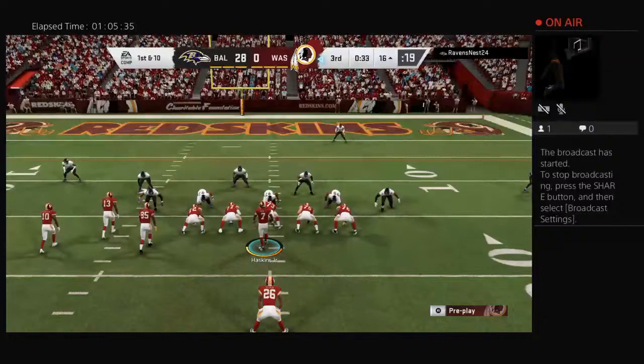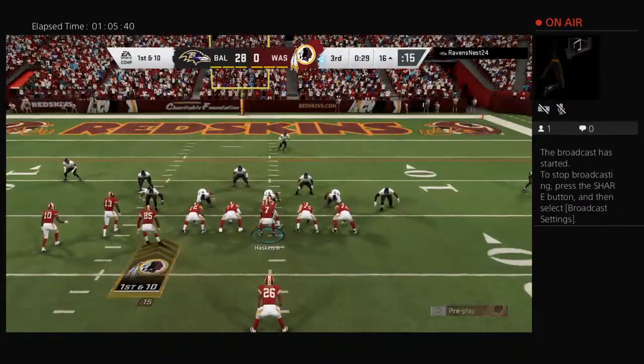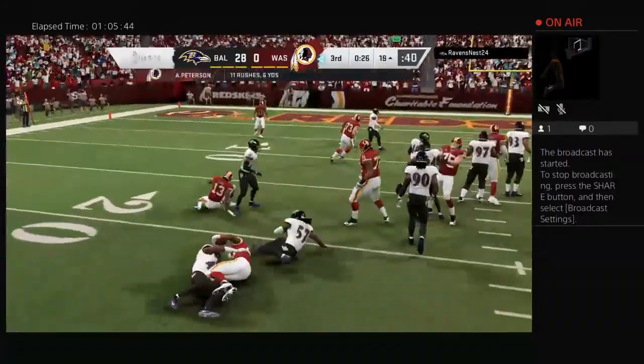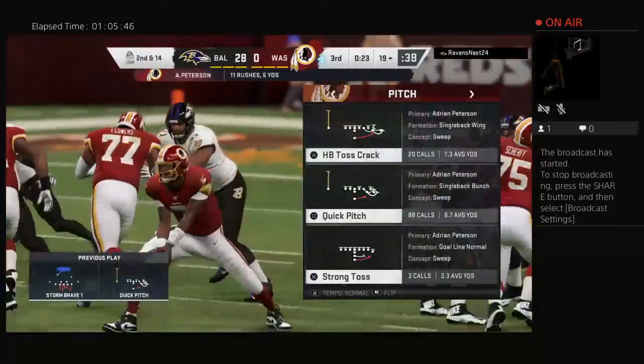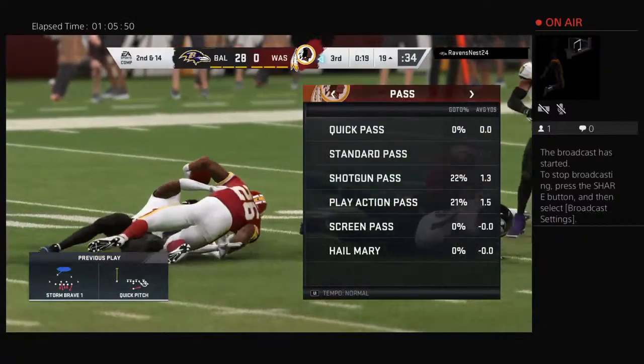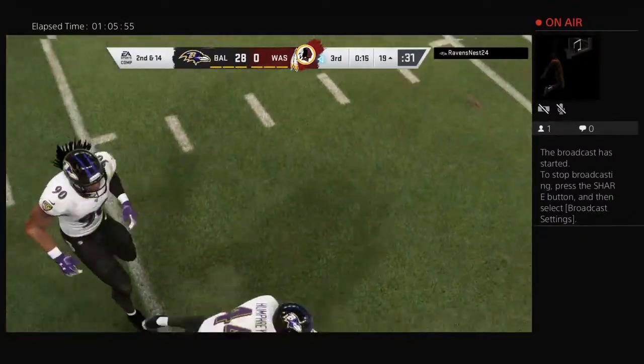Took till the second half, but finally a red zone opportunity here. They come up 1st and 10 at the 16. They toss it left side to Peterson, and he is met quickly in the backfield. Down he goes, folded like a lawn chair. They'll wind up losing 4 yards on the play, and that's going to make it 2nd and 14.